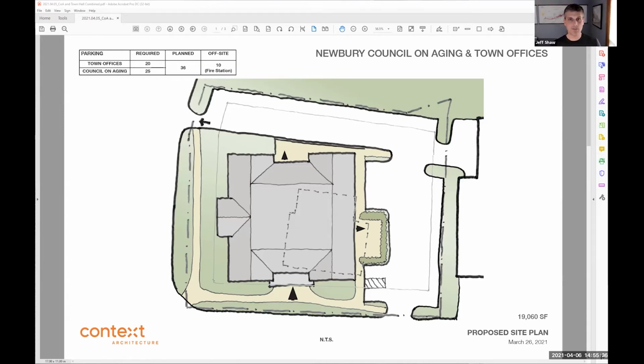Typically, about 8 to 9% is the architectural fees. OPM fees are somewhere around 3%. But those will end up getting negotiated with whoever's selected to do the work. There's not a lot of range in those fees. They tend to be fairly tightly grouped. Okay.